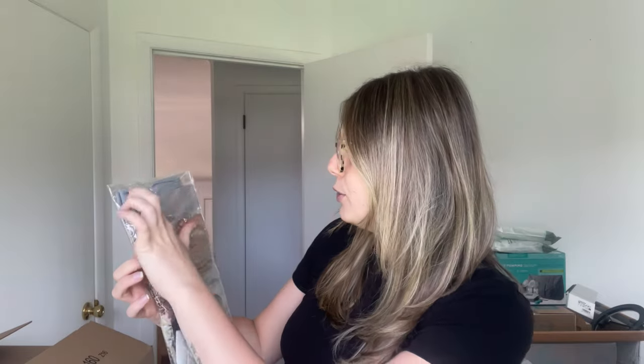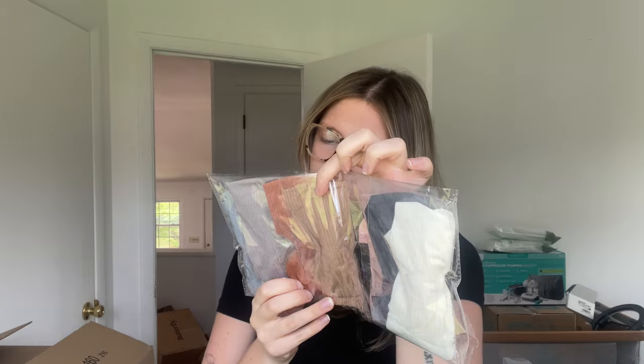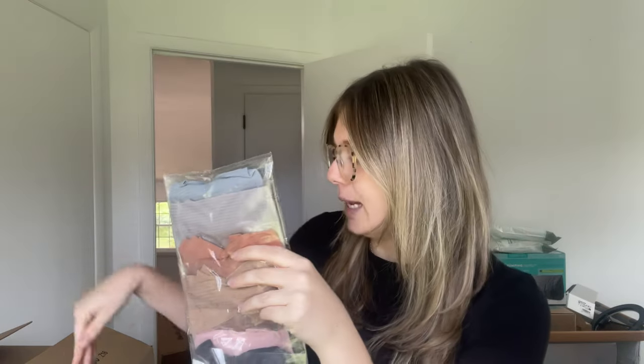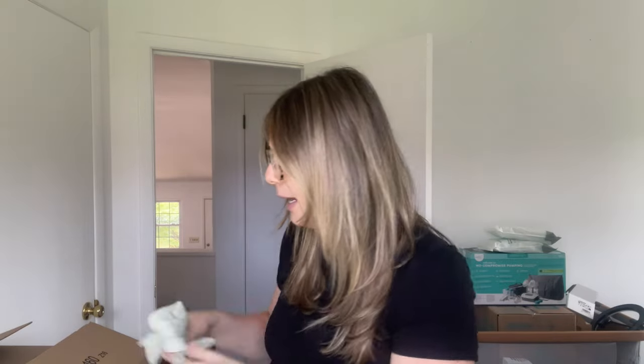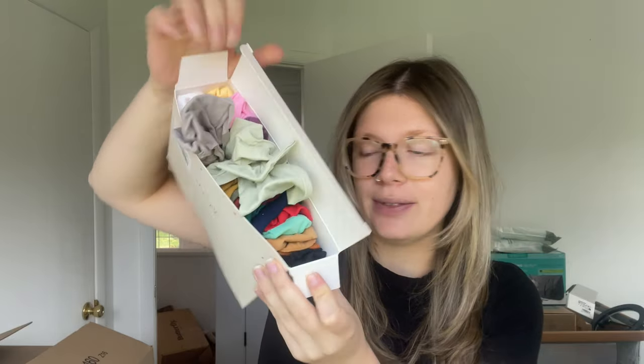So this first pack is 7 neutral bows. These seem like a cottony sweater material. It says nylon. It's not the same material that these ones are. These ones are more of a tight material, if that makes sense, like a dance tight material. They are very stretchy. This pack, see how stretchy this is? So I know these aren't going to leave indents on her head. This pack came with 21 different colors. She seriously has every single color imaginable just in this pack.